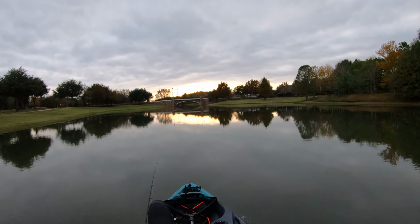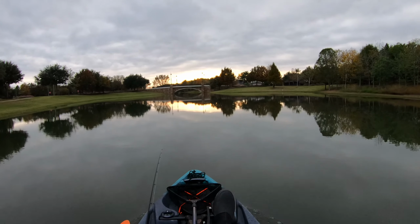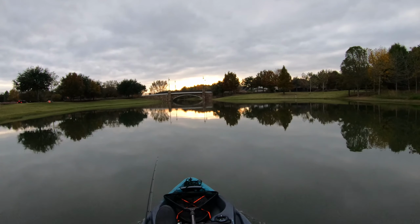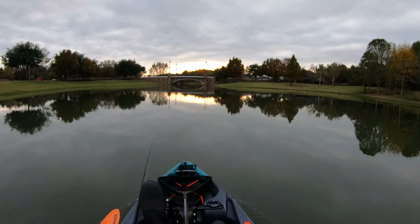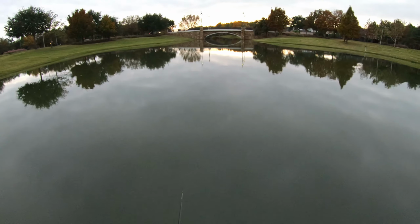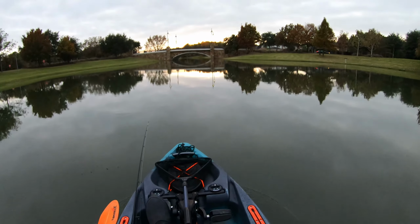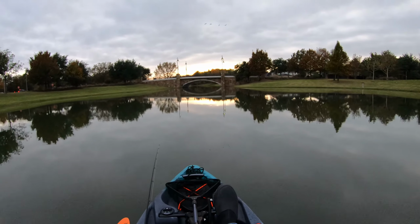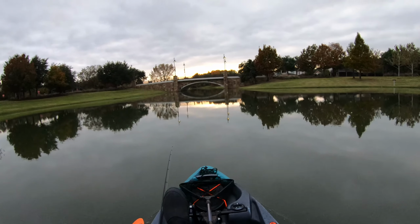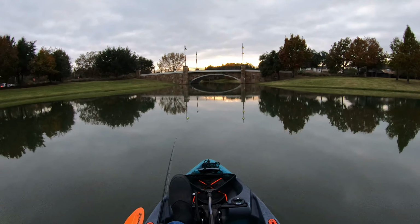So another huge factor aside from price was that I wanted it to be stable enough to stand and fish out of. That eliminated a lot of the kayaks I saw on Amazon, because sure, you can pedal with them and they're pretty good, but you can't just stand and fish. So I knew that I wanted something super duper stable, something that would allow me to stand up, and not only stand up and fish, but be comfortable and not feel like, oh man, I'm gonna fall in.